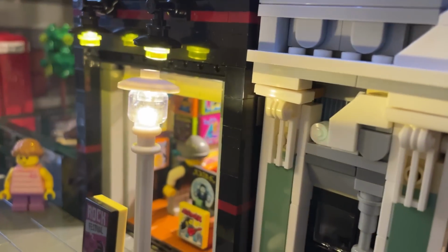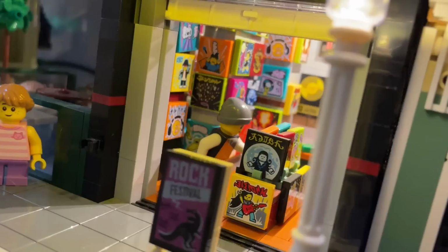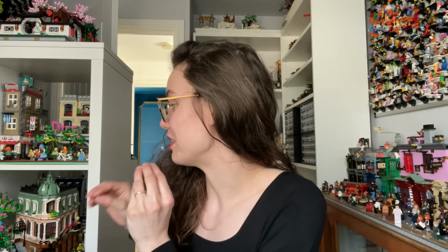I made my corner garage way back when. I'll link it in a card because I'm really happy with it. But I made a record store in what used to be the garage part, and because of where it sits currently in my city, which is kind of around the corner there, you can't really see it, not on video as you can tell.